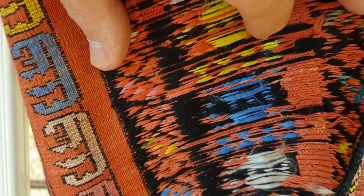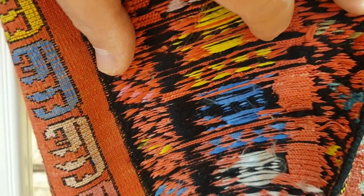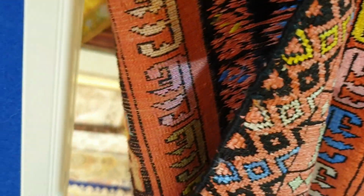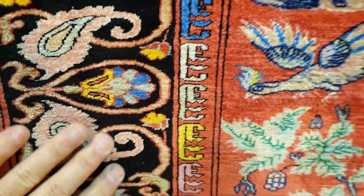And when you flip it over, you can see how the kelim is woven. It's almost like a stitching. It's a very different type of knottage, a very different type of weave. But then you have right here very, very fine, very detailed knots. And so this is a very, very rare piece.